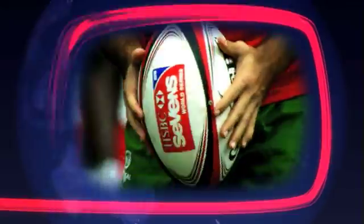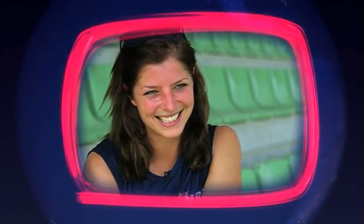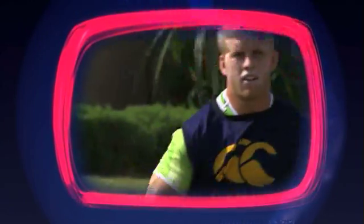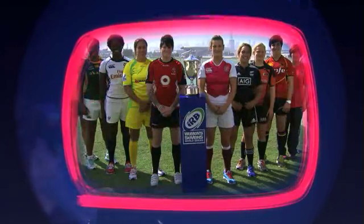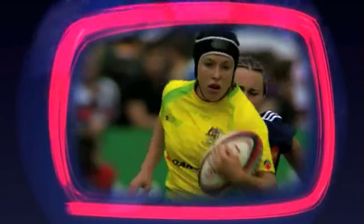First IRB Sevens World of 2013, we tell the story so far from the first 3 rounds of the HSBC Sevens World Series. We're with the full-time Dutch women's team as they plot an upward curve this season. South Africa's injured captain Kyle Brown gives us the lowdown on his career so far. And ahead of round 2 in Houston, there's all the best of the action from the women's series opener in Dubai.